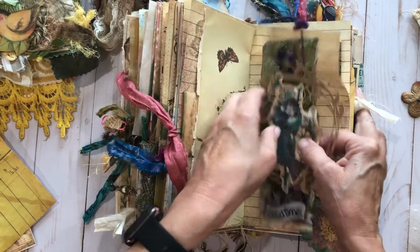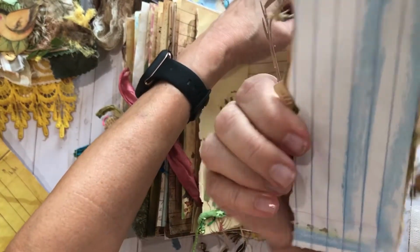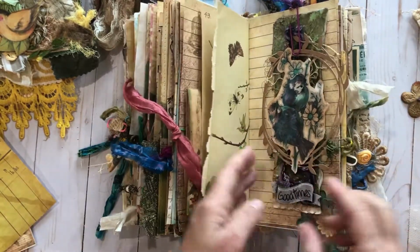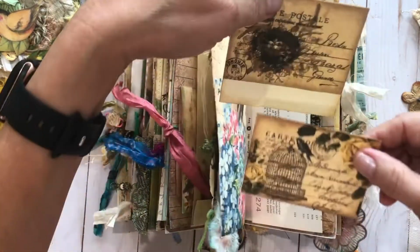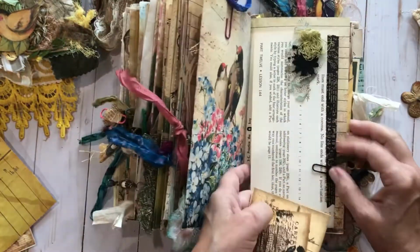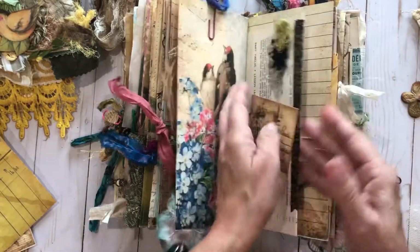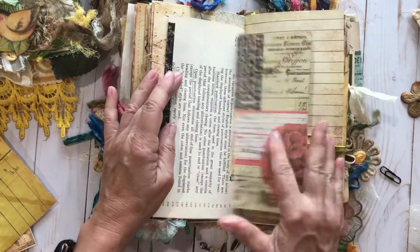But this is something else I made a while back, probably a couple years ago, and I'm just now using it. So finally going to find a new home. Aren't those pretty? I love the rich blacks and golds and creams and tan colors together. It's so pretty. But this all came together pretty well.